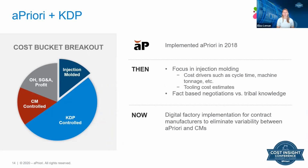across all of our contract manufacturers, and we're at a point of maturity where we are seeing consistent patterns in specific types of parts and specific gaps in, say, cycle time, that we now know the reasons for those gaps. And since it's become so consistent, we are now aligned to basically use, instead of the out-of-the-box aPriori digital factories, implement digital factories based on our specific contract manufacturers. So that way, instead of saying, oh, I know this part's always 10 seconds more for the cycle time, we want to be able to eliminate that variability between the two.